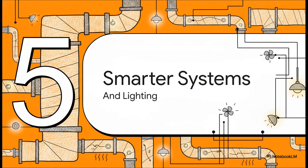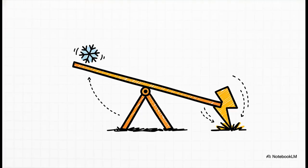Let's look behind the walls now. Section 5. Smarter Systems and Lighting. Zooming out to the invisible nervous system running quietly through the ceilings of every floor, a building management system, or BMS, is absolutely critical. Programming your BMS to intelligently monitor public areas and meeting room thermostats can reduce annual electricity costs by up to 5%.